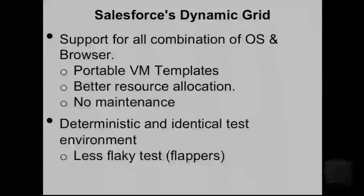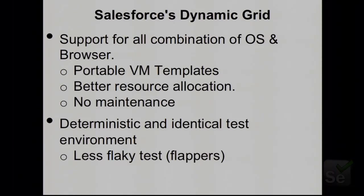So what does Salesforce Dynamic Grid give us? It gave us support for multiple browser and OS combinations. Sometimes we want IE6. You might be surprised why we are using IE6, but some of our customers are still working on Windows XP, and we want to do some testing on that. Some of our customers are on the latest browsers, and they are on different versions of the same browsers. Some will be on older Firefox, newer Firefox, or the latest Firefox. When you have such customers who are on different environments, we need a way to run our tests across all of those environments. This grid gave us multiple combinations of OS and browsers.